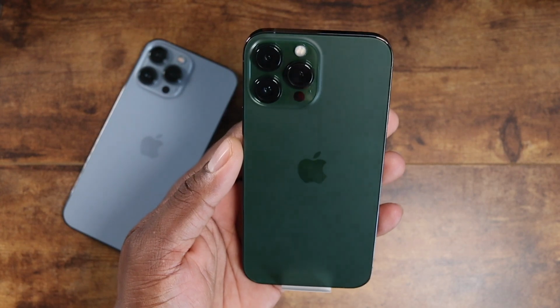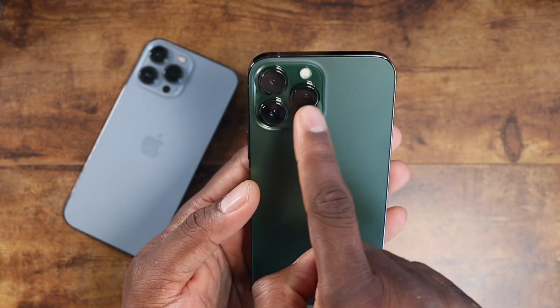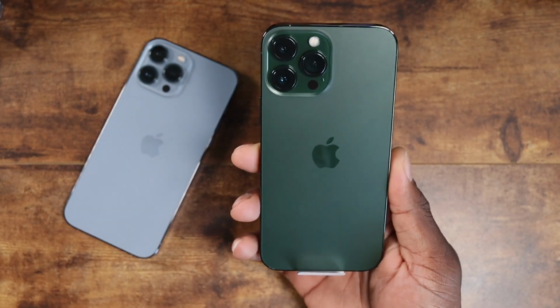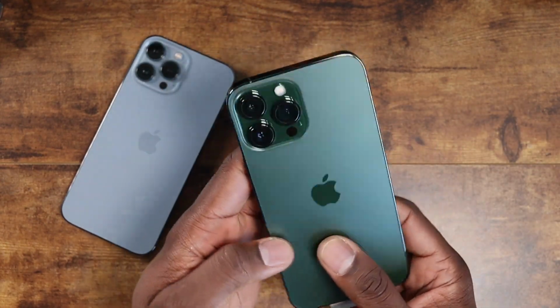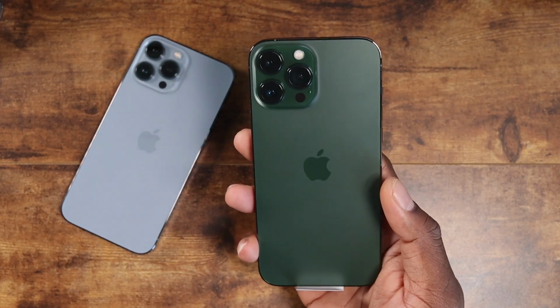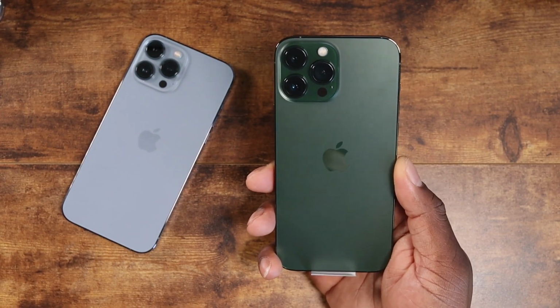The green is beautiful in person. So if you're wondering what the 13 would look like in green, it'll be like that dark green there, and it'll just have the matte sides. It's the same thing. They just reverse the colors, but the green is beautiful. I just wish that companies would start doing this at launch. That's something that's not going to change. So this is how they keep themselves relevant and keep you spending money and things like that.